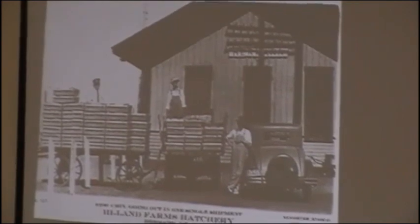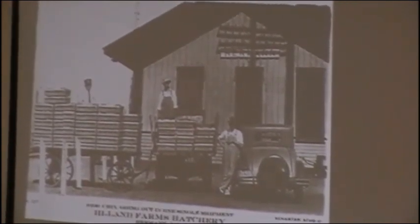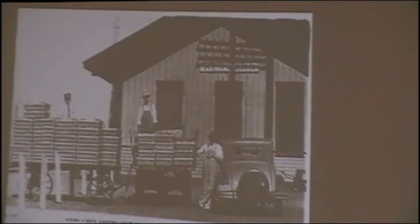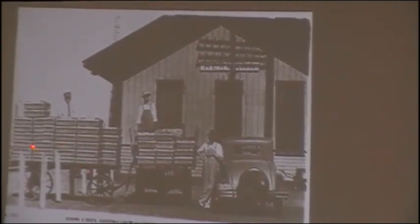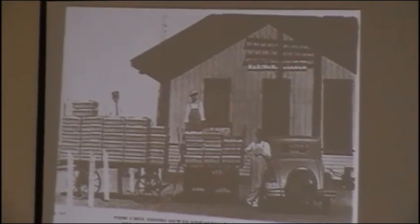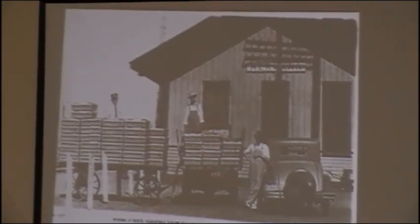This is a postcard that was made at Herman. That's the Herman depot. And it said Highland Farms hatchery was shipping 6,200 baby chicks in one single shipment. On the back of the Model A here, if that's what it is, it says Highland Hatchery. And all those boxes are filled with baby chicks. Now think about hatching out 6,000 baby chicks and keeping them all alive before you ship them.